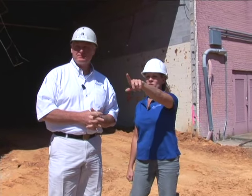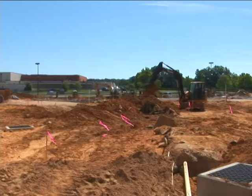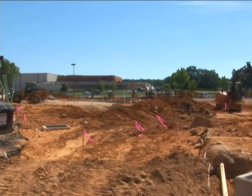And you've already done quite a bit of work out in the parking lot. What have you done out there? Yes, we've created the roadway from John Knox as it progresses all the way down to the center of Tallahassee. And if we can walk this way, I'll show you more about it. Okay, sounds good.